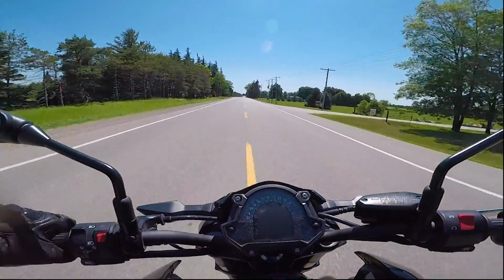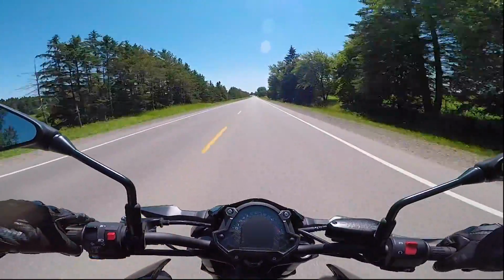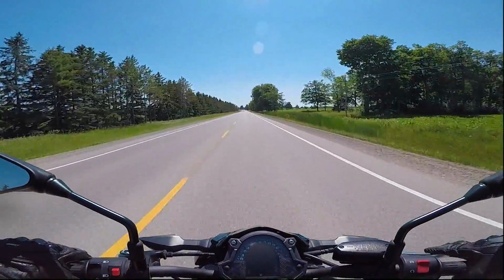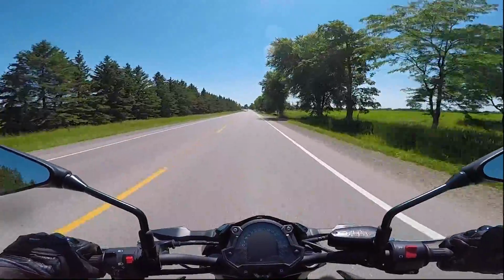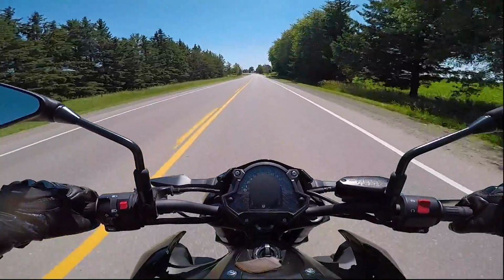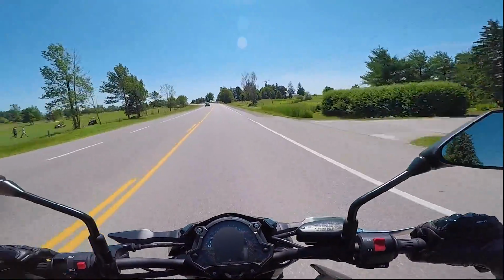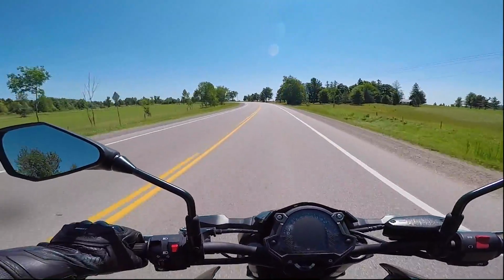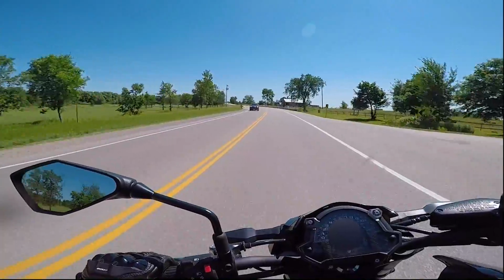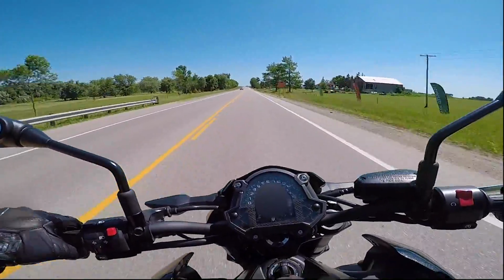Look at that. Oh yeah. The brakes feel nice too. The front suspension feels a little softer than what I'm used to, but I do like the way the clutch feels on upshifting and downshifting. It's really easy to rev match, and it feels good going around corners. Even with the higher bars, she feels good.